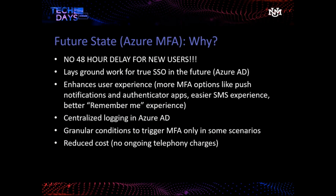It'll allow new employees, new students to get started literally right away and not have that 2-day delay that they're experiencing now for things that require MFA, which is a little bit painful.